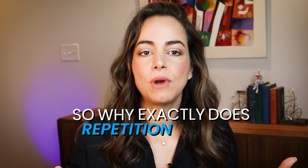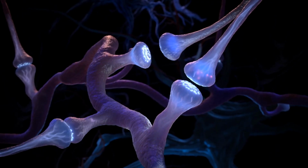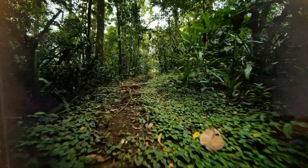So why exactly does repetition help us remember things? It all boils down to how our brain processes and stores information. At the core of this process are neurons. They're tiny cells in our brain that communicate with each other through connections called synapses. When you encounter new information, your neurons start firing signals to each other across these synapses. This initial signal is kind of weak. It's like a faint trail through a forest, but every time you repeat a certain piece of information, that trail gets more and more worn in, making it easier for your brain to follow the next time. This strengthening of synapses is known as synaptic plasticity, and it's a key part of forming memories.